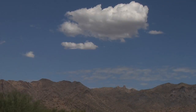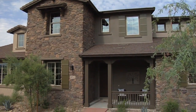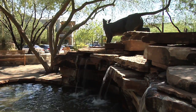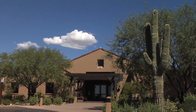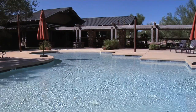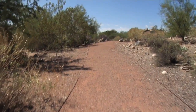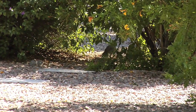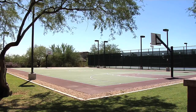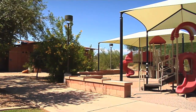DC Ranch is located at the base of the beautiful McDowell Mountains. An amenity-rich master plan, DC Ranch has a broad appeal and fosters a true sense of community. With 2 neighborhood centers, a heated resort-style recreation pool, a heated tot pool, tennis and basketball courts, as well as over 30 miles of walking paths provide a wide array of enjoyment. DC Ranch also hosts several holiday events throughout the year. It seems there is always a reason to gather with family and friends.